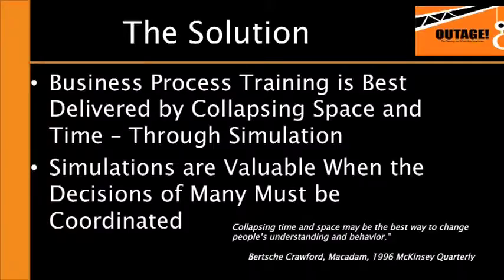And then through the use of simulation, we use the ability to collapse space and time. Now this sounds a little bit high-tech, but it's really not that difficult. We allow those people to take those lessons that we've just trained them on and apply them in a safe setting where they can make mistakes, they can try things, and they can actually see the results of what they're doing in a short period of time.